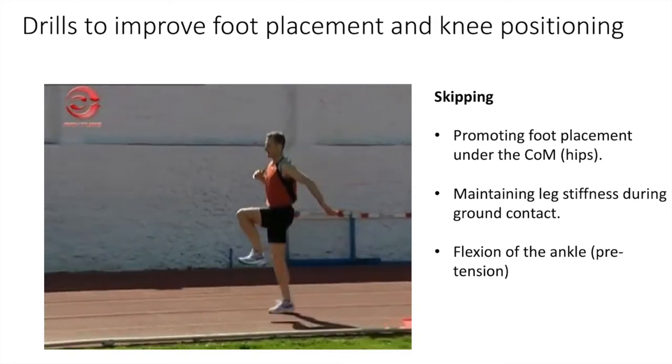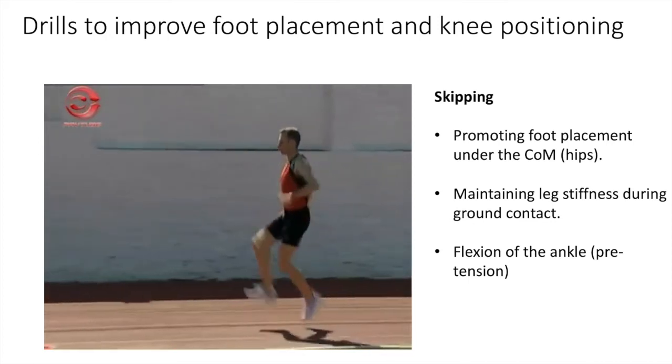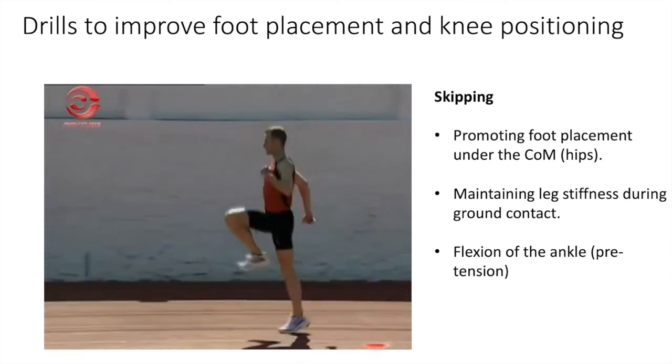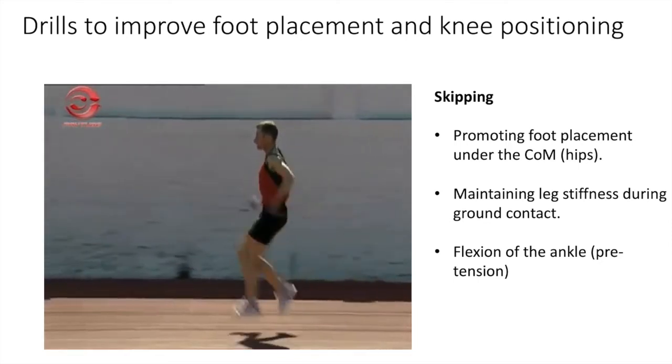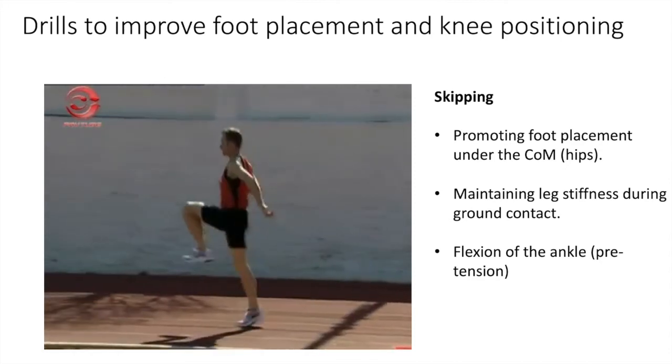Again, if you look at the ground contacts, you can see that stiffness in the hip, knee, and ankle, and we can see that dorsiflexion of the ankle, so pre-tensing the calves before that ground contact, which is going to promote that stiffness.